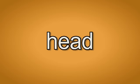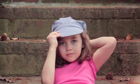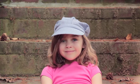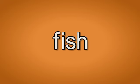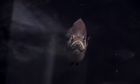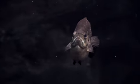Head. Head. The girl puts a hat on her head. Fish. Fish. Fish swim and live in water. Fish have fins.